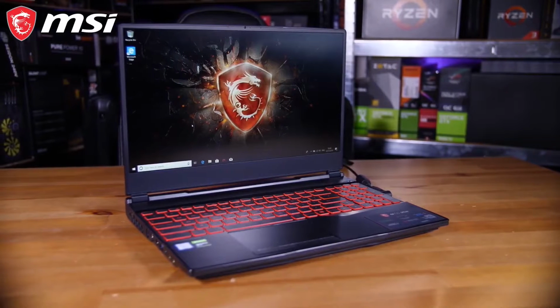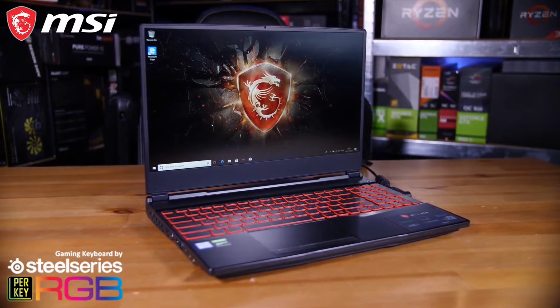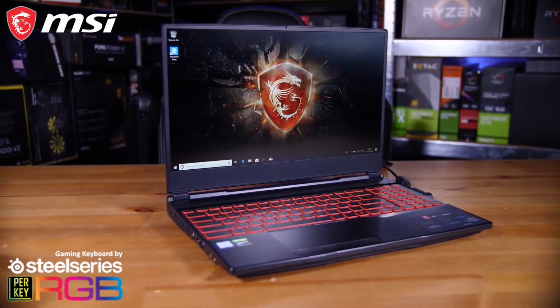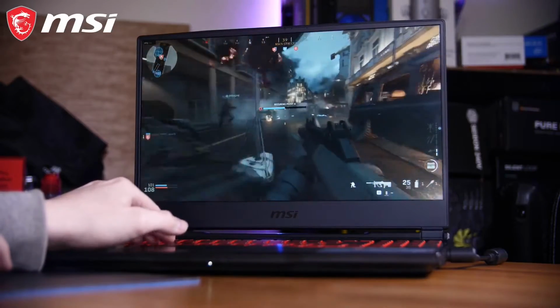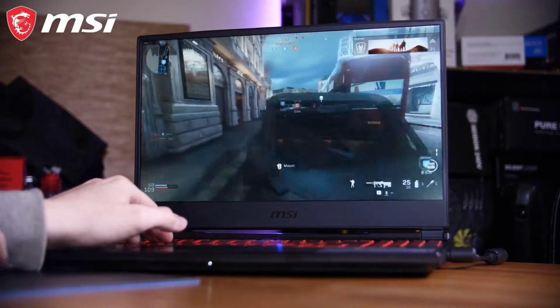The new GL65 also features an optional per-key RGB keyboard from SteelSeries that you can customize with lighting, macros and game sense to suit your playstyle perfectly. This laptop is suited for anyone who wants to play the latest games at high refresh rates, from Call of Duty to Fortnite.